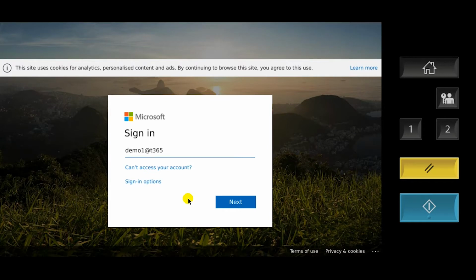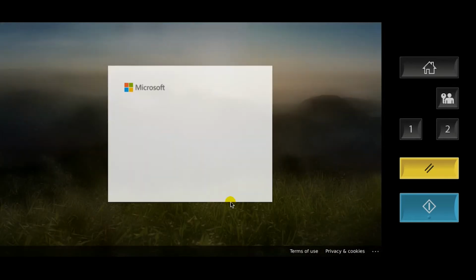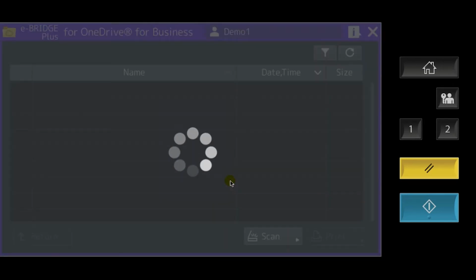Once your account is ready, you can log into the app from the Toshiba device in order to access your documents. Signing in is simple and very similar to how you would sign in to OneDrive for Business from your computer. For convenience, the administrator can set up users with a PIN or card, which can be used to sign in, removing the need to type in the full email address and the password for your OneDrive for Business account.